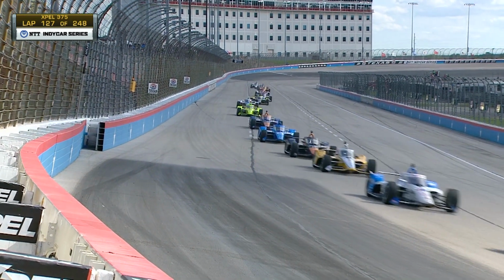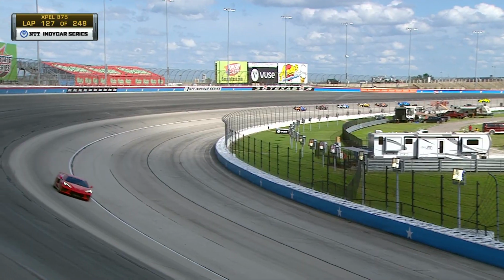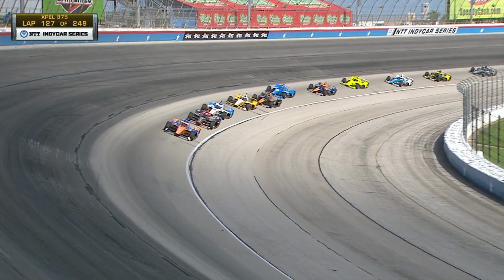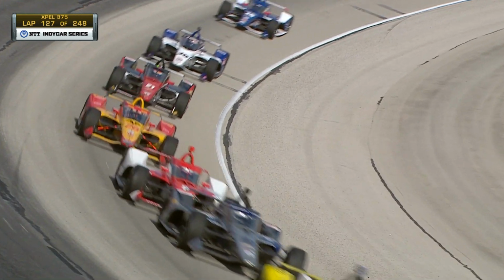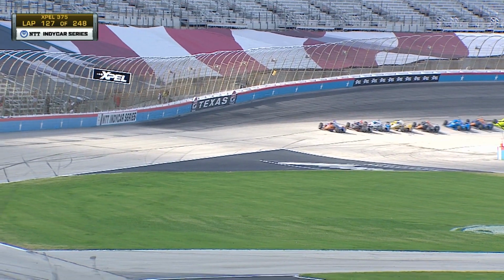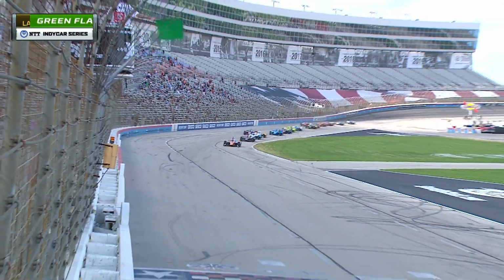Everything has been cleaned up, and we are ready to go racing. There are 16 active cars on the track here at Texas Motor Speedway with 122 laps to go on a beautiful 82-degree afternoon here in the Lone Star State, where the guy out in front has won 5 times. He's going to try and make it 6, and he gets a great restart.